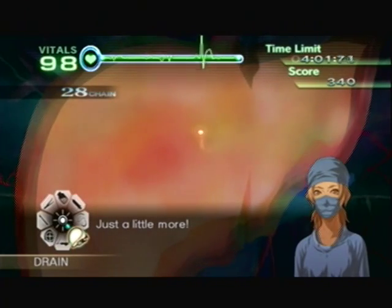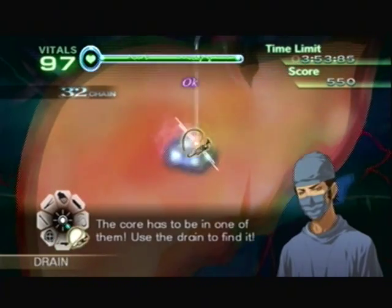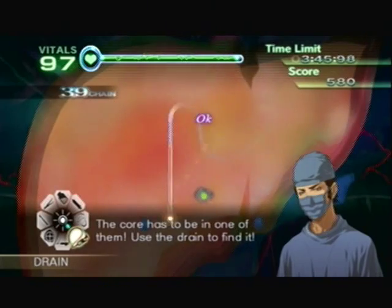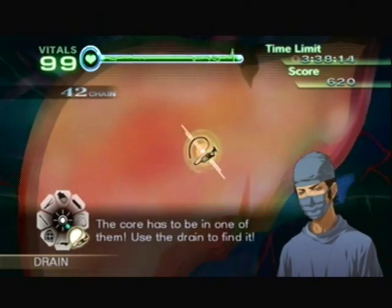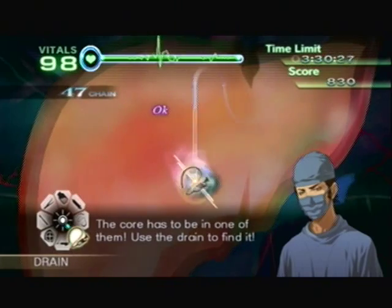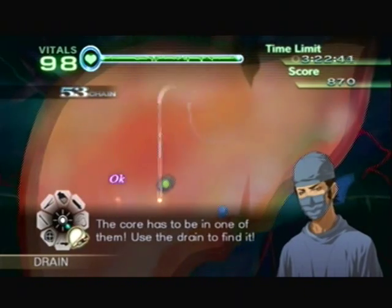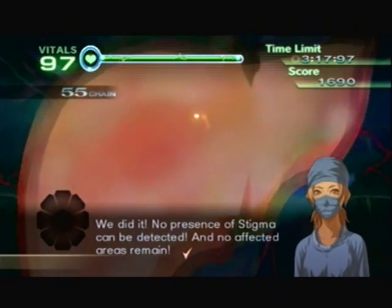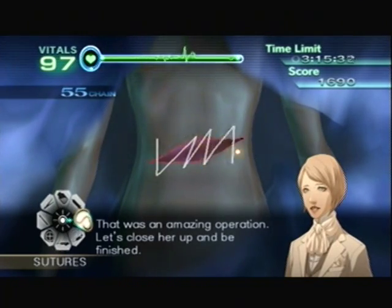Just a little more. Did it split up? The core has to be in one of them. Use the drain to find it. Presence of stigma can be detected, and no affected areas remain. That was an amazing operation. Let's close her up and be finished.